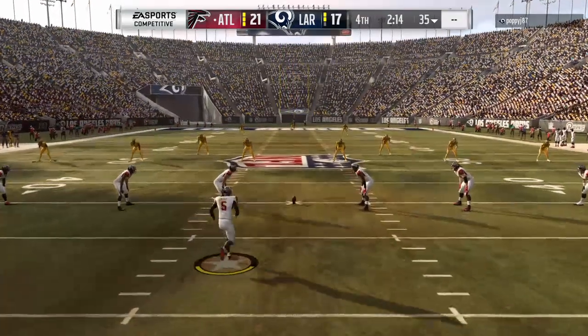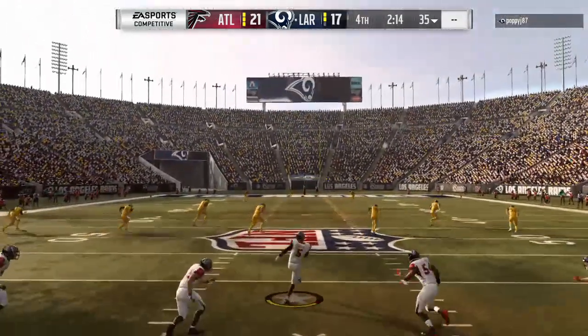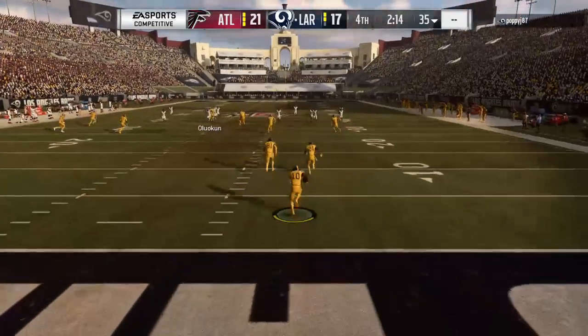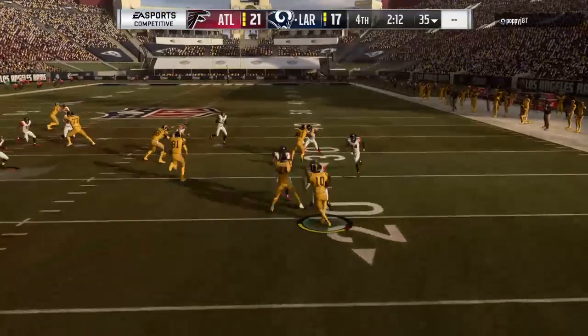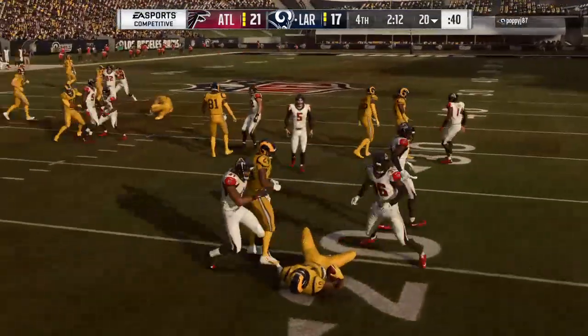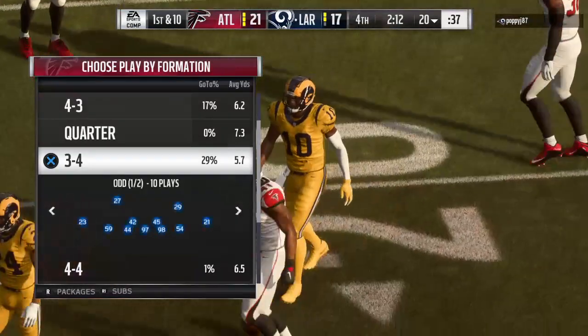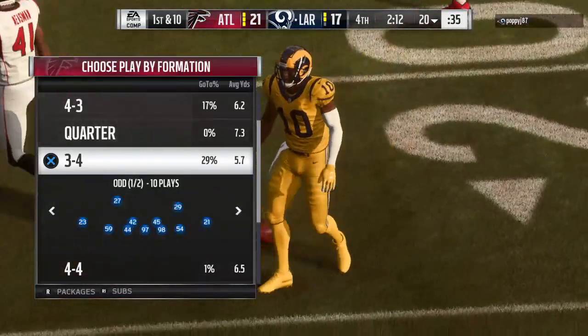Here's Bosher to kick it away. Fielded about a yard deep. And the decision to come out is going to cost him 5 as he's taken down right at the 20. And now out on the field, here comes Los Angeles.